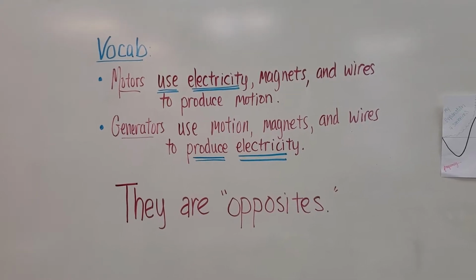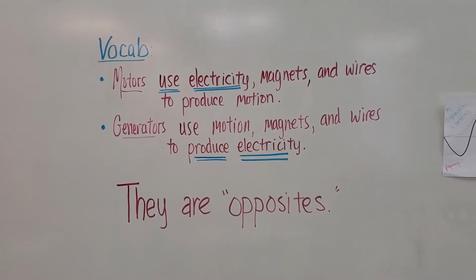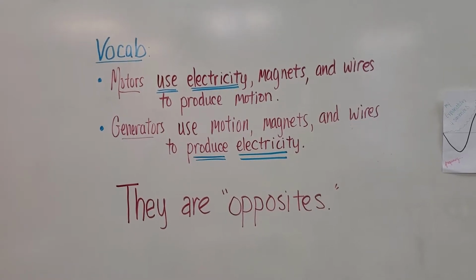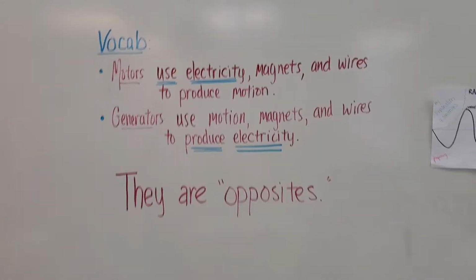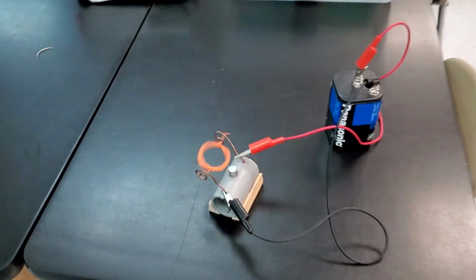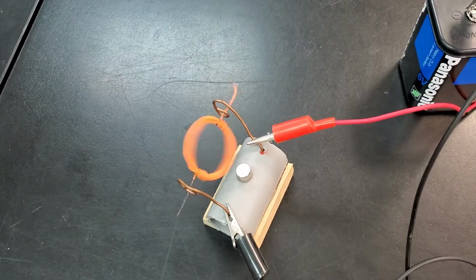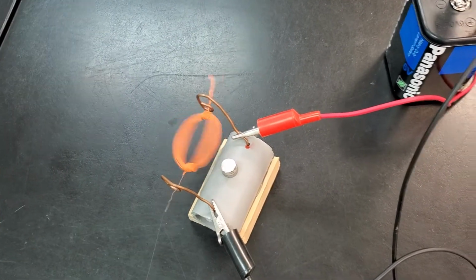Electricity, magnets, and wires give you motion. Generators, motion with magnets and wires gives you electricity. So let's take a look at a couple of these things. Over here I've got a super simple motor. You know how we were talking about you could run electricity through a coil? Well, that's just a coil of wire. It's connected to a battery.